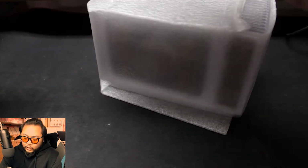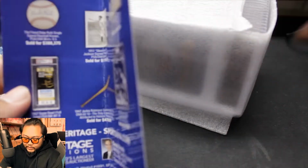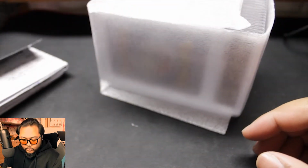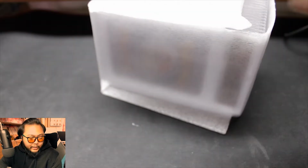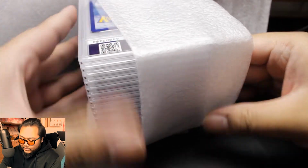If you never graded anything yourself, this is what you get. You get a little bubble wrapping, you get some other PSA stuff, and you get your package slips. So if you're ready for this, like I am, we're gonna start off on this side. Oh man, slabs look so cool. Let's just get this out of here.